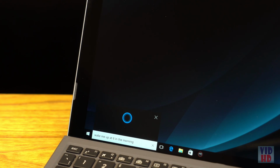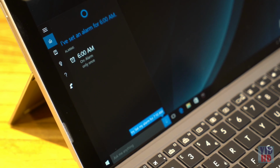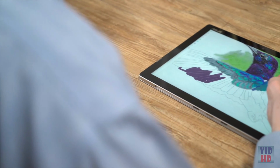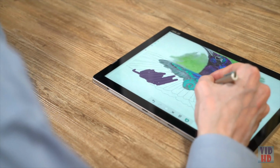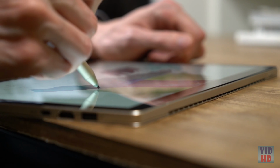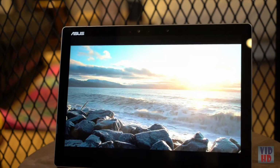Let's not forget about Cortana. The ASUS Transformer 3 Pro's Array microphone can pick up voice commands accurately while blocking out background noise. Whether you need to take notes in meetings, build flowcharts for your next project, or take some time to doodle, the ASUS Pen is available for the ASUS Transformer 3 Pro. This affords precision and comfort when bringing your ideas to life.